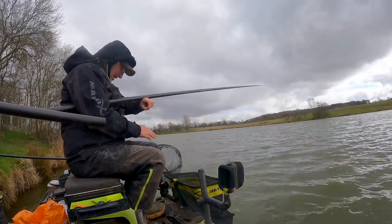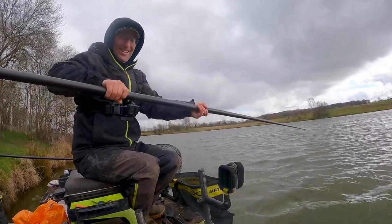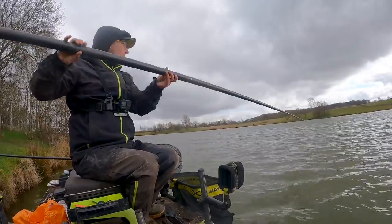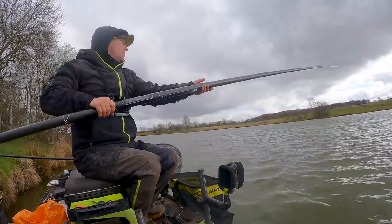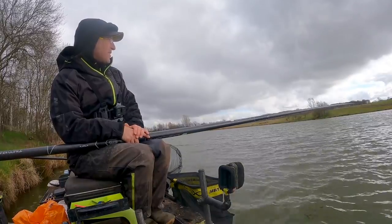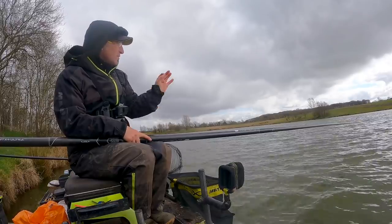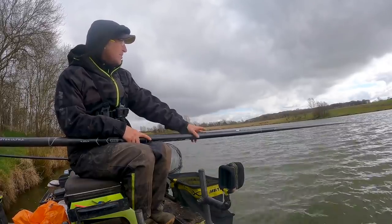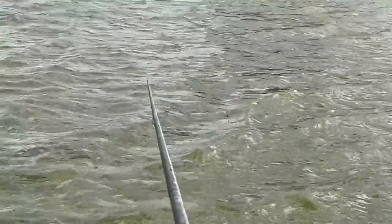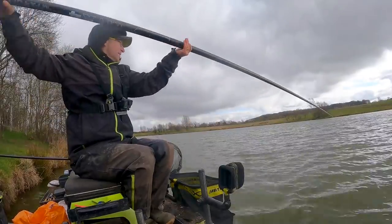So, as everyone seems to say, repeat the process. Lower it in. It's just those three number nines together. You could use number eights, could use number tens, but on this rig it's number nines. It just exaggerates everything. There we are. Boom, boom, boom. Ooh. Fish didn't like that.